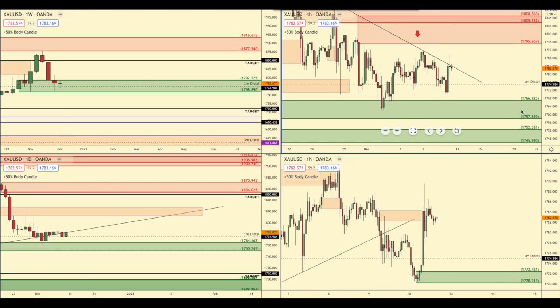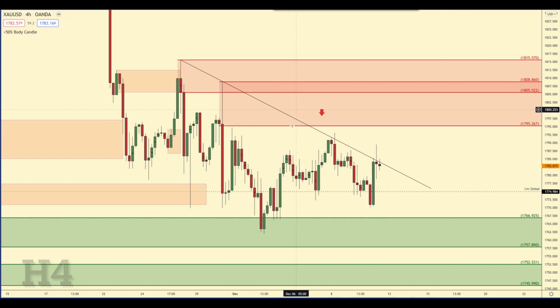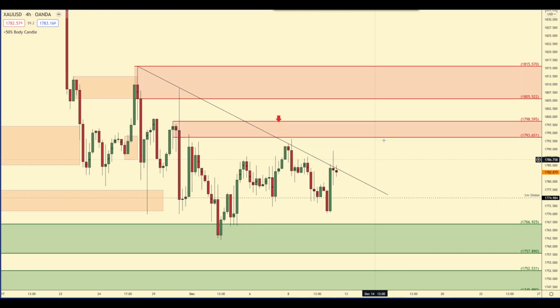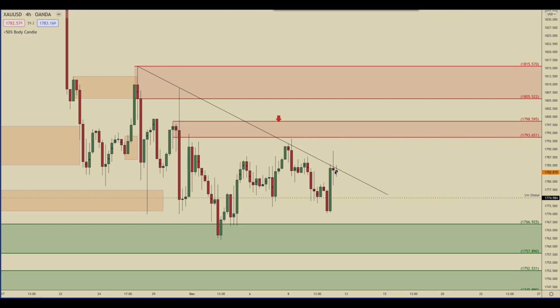For me to get involved in gold and get in long, I'm going to have to wait for this downward trend line and at least this supply zone to be removed. I'm actually going to change the way I draw it like this, something like that. So for me to be bullish on gold, this is a 4-hour chart, I'm going to have to start to see buyers step up. So something like this, remove this downward trend line and maybe this supply zone as well. Then I'll be a buyer of gold. So I'll be waiting for a pullback, hopefully to a 4-hour area of demand.